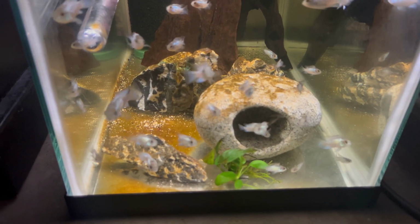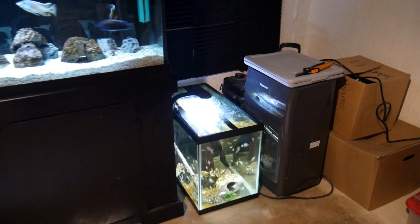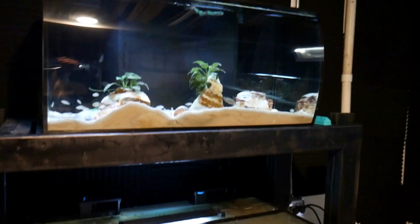But it's just been a very cool breeding project. I love electric blue acaras, and it's just been really cool to see that full process. But yeah, that is my work in progress fish room. I also have some supplies here and my Cichlid board and fish nets. But there are some updates I want to talk about. Let's go in the other room and talk about that now.